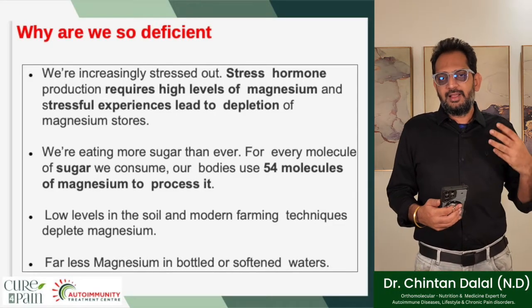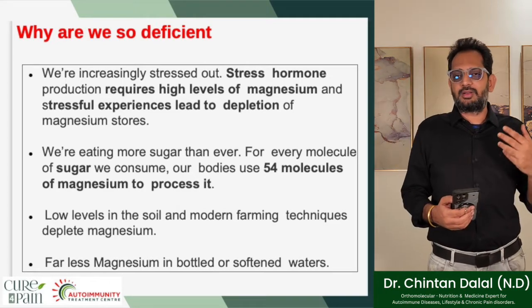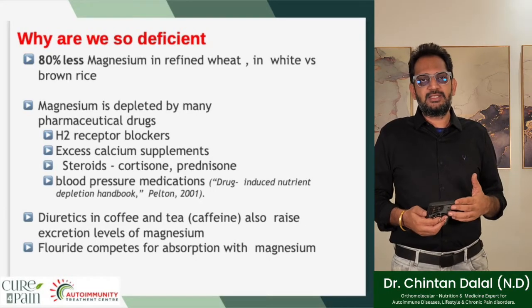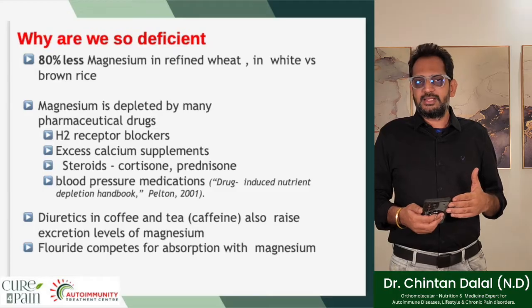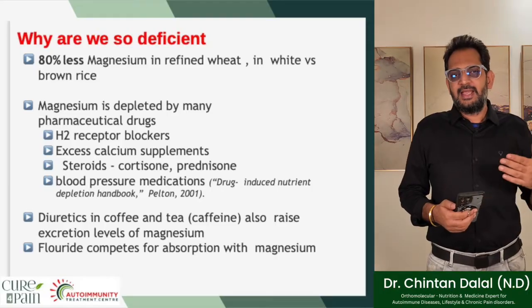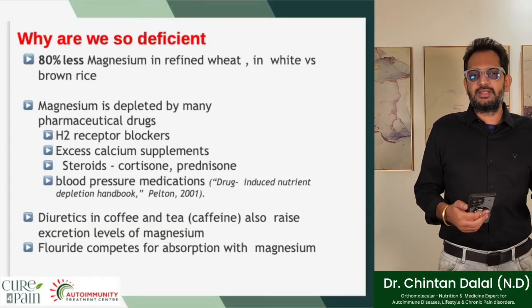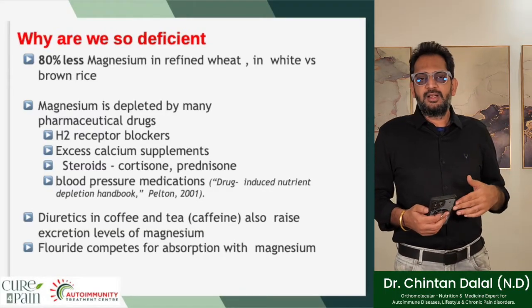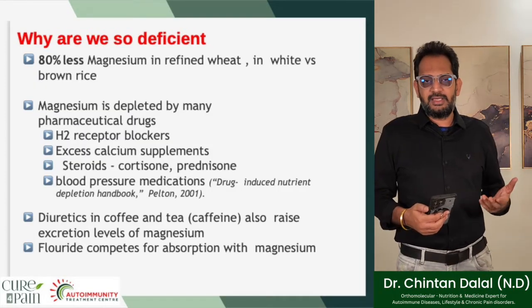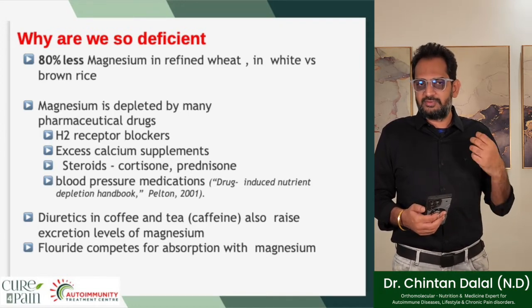Low levels in the soil and modern farming techniques deplete the magnesium. Far less magnesium in bottled or softened waters is also what we are observing. So why are we so deficient? 80% less magnesium in refined wheat, in white versus brown rice. Magnesium is depleted by many pharmaceutical drugs, especially the H2 receptor blockers, excess calcium supplementation, and steroids like cortisone and prednisone. Blood pressure medications also deplete magnesium severely. Diuretics in coffee and tea also raise excretion levels of magnesium. Fluoride competes for absorption with magnesium, and our water is fluoride ridden, my friends.